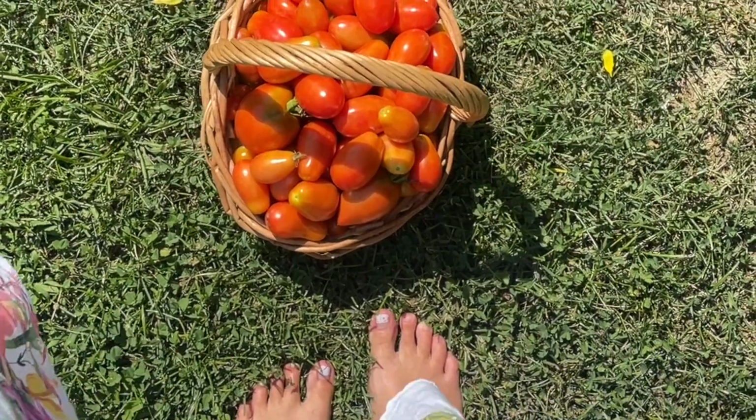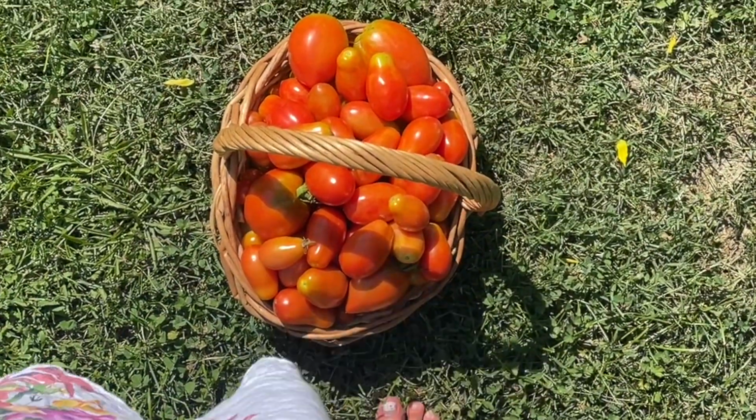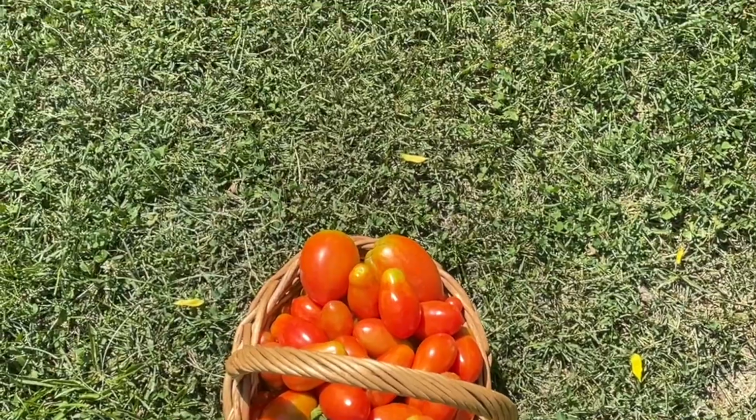I've tried making ketchup myself from our tomatoes from our garden, and it is delicious, but the amount of tomatoes that you need and the amount of time that it takes to make ketchup, I would rather use those tomatoes to make pasta sauce and just buy my ketchup.